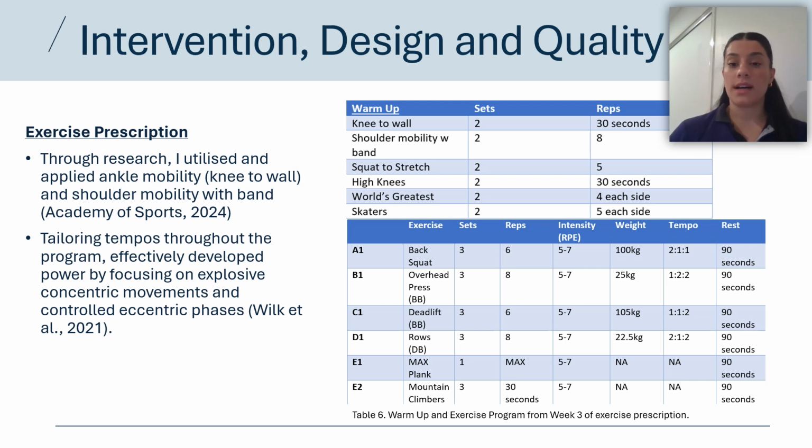By focusing on these targeted exercises, my client can develop strength, power, and stability needed to excel in the sport, ensuring he performs at his best during games and training sessions. In this training program on the screen, it shows how I modified his warm-up and how we kept the same exercises across the 4 exercising weeks.